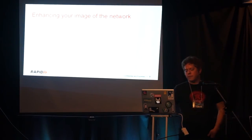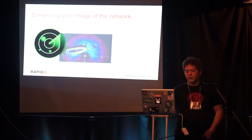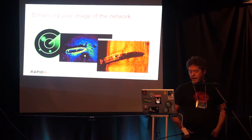So what's meant to happen here is we go from that vague understanding of the situation, where we pinged it, there's an open port, maybe some kind of SYN-ACK handshake going on, maybe there was a banner there, and then you get something like CSI enhance. This is actual Sonar, not some TV bullshit, but it gives us maybe an idea of the shape of something that's out there, a slightly better understanding.